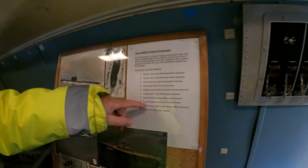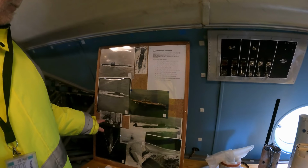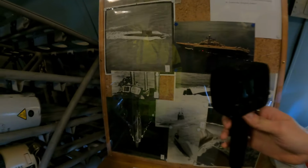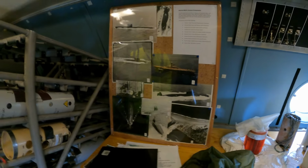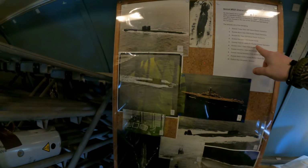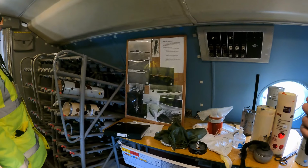Russian Tango. Now, if you think that first one was pretty close, have a look at that one. Oh, no way. You can actually see the bloke. The people are literally there, looking directly at it. And what are they on there? They're on a conning tower on a Russian nuclear submarine. So they're Russians on the top of a nuclear submarine, and this is taking photos of their faces. There was a time when they were friendly.